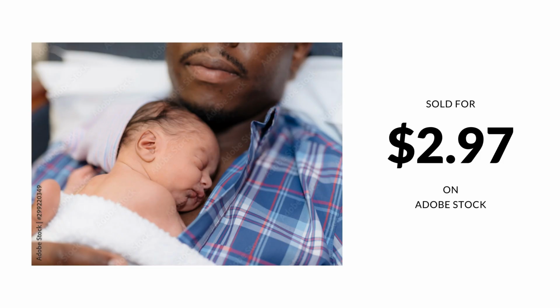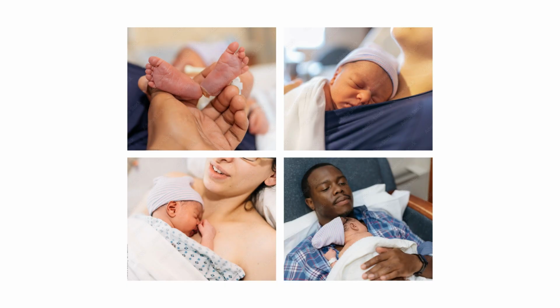The first one being this image of me holding my son when he was born in the hospital. This one sold for $2.97. This one's a continued seller along with other images in this series. I'll put some up now. Yeah, so it's just good to see those continue to sell.